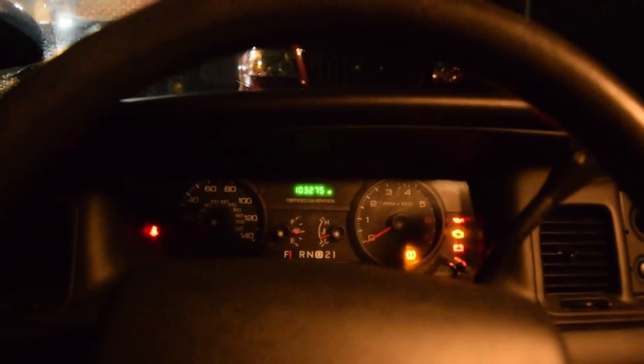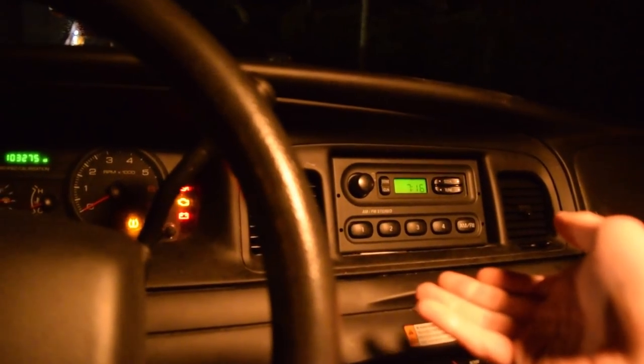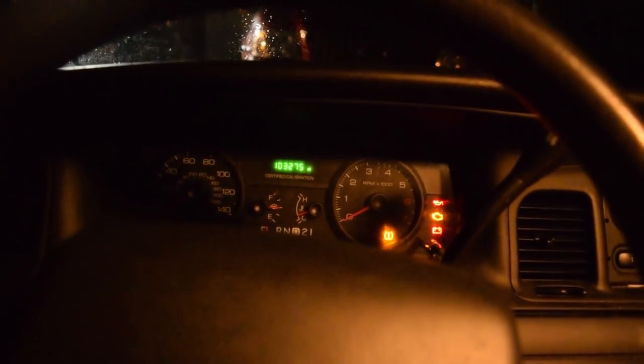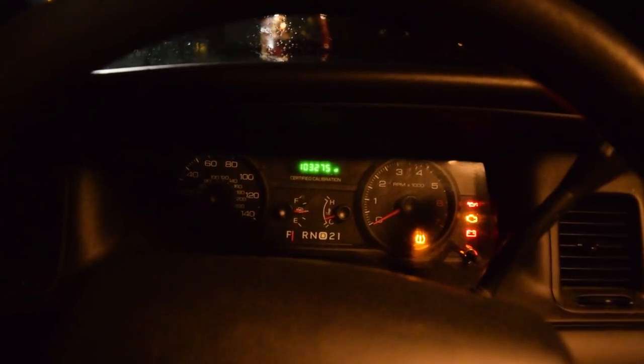So I'll go over more of the details on the car tomorrow, what works, what doesn't, what needs to be replaced and repaired. For the most part, this car is in really good condition, but I do need to do some work on it before I take it to get inspected. As you can see, the battery is working. Let's test that battery and crank this bad boy up. There we go.